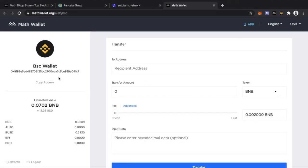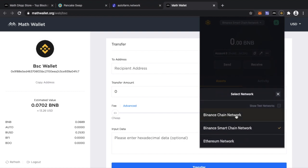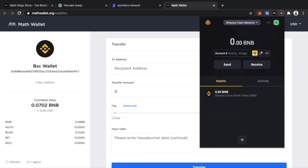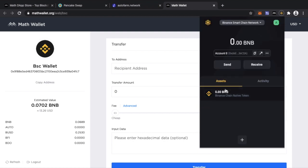So now I've got it down there. What I need to do is send it over to my Math wallet, the first wallet that I started, which was the FC7 Math wallet. So I'll go ahead from the Binance Smart Chain network wallet and hit send. You've got to make sure you're in the right wallet. So this transaction is going to be 0x to 0x, an 0x address to an 0x address.